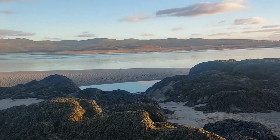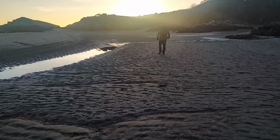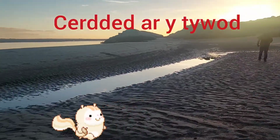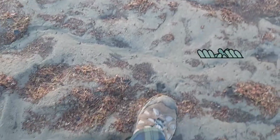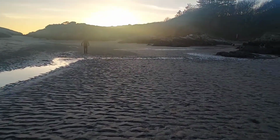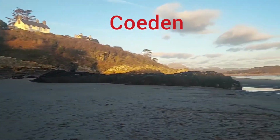Sun in Welsh is haul. Walking on the sand in Welsh is cerdded ar y tywod. It's actually quite sinky. Look. Shoe in Welsh is esgid and shoes is esgidiau. See? Quite sinky. Tree in Welsh is coeden, remember?